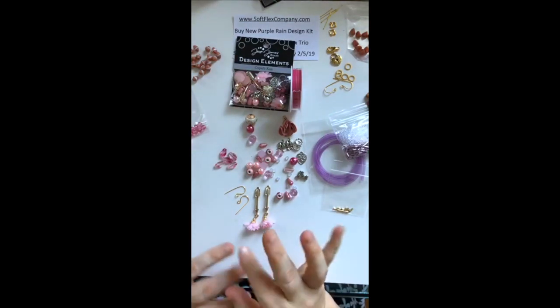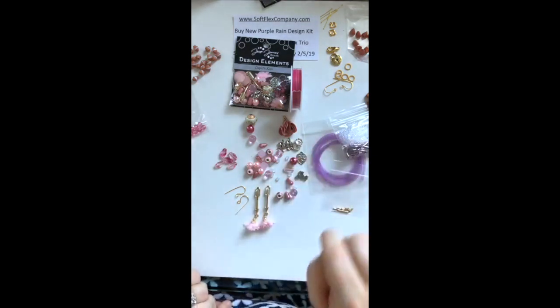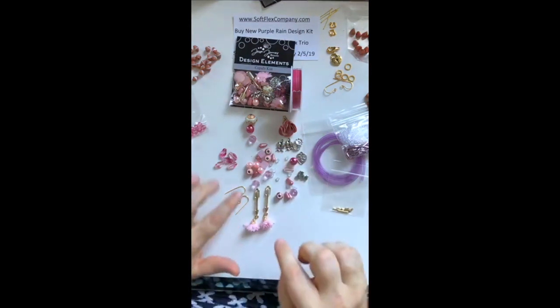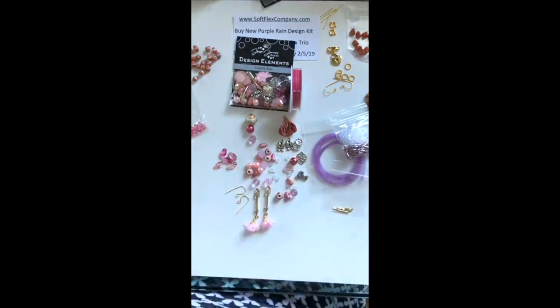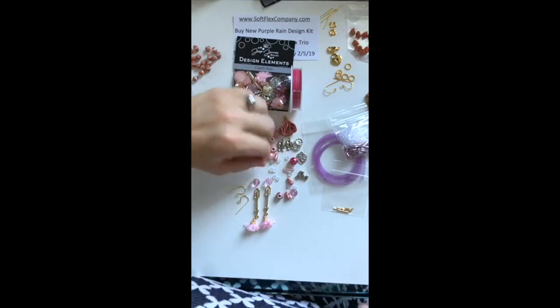I kind of want a bead somewhere though. It feels weird to not have any beads on my arrow, but they can get kind of long if I add a bead here at the top. But let's try it and see. We never know till we try.